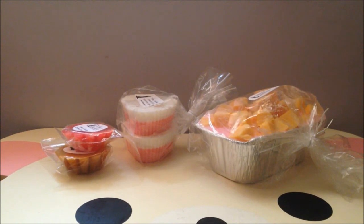But yeah, that was my second order, so definitely keep a lookout for her new products and her new scents. I think she's probably gonna have some new scents, because she already had a sampler out.